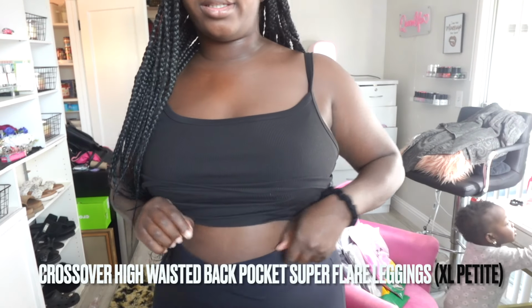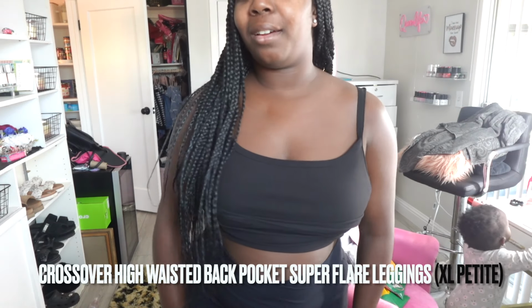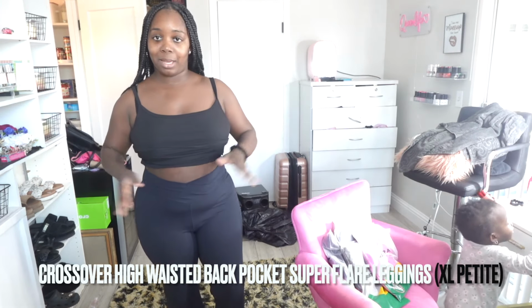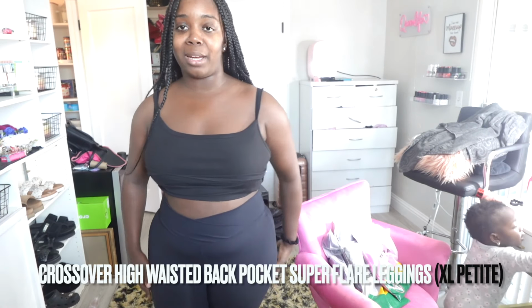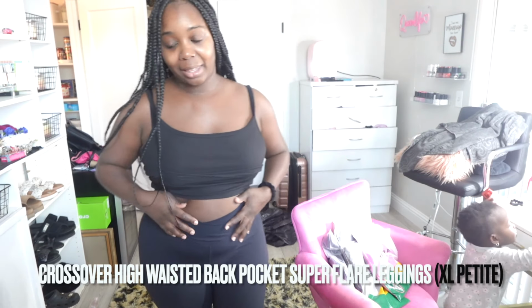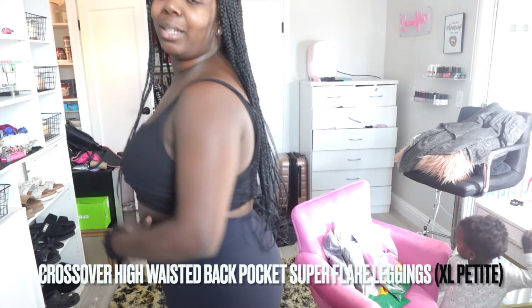So here's the first pair. It just has this crisscross detail. Also, there's a pocket in the back that I love. I love the material of these leggings, and it's also the flare style. I don't know if you guys can see me. These leggings are so buttery soft and they hold you in. I got mine in an extra large. I could have probably got a large, but I like that it's enough space to move around in, and it makes my curves look good.